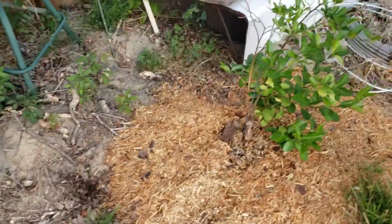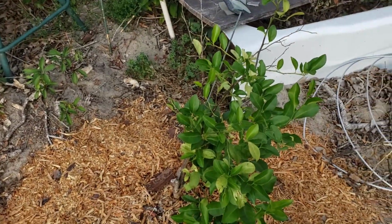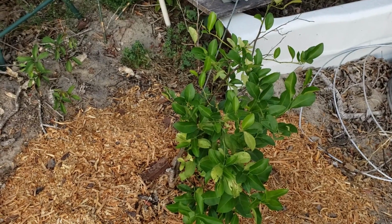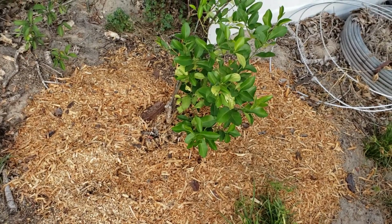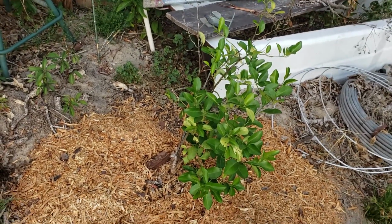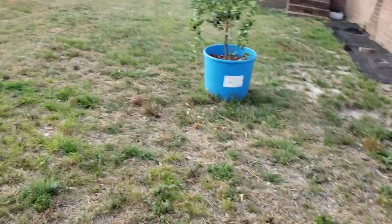I'm not sure exactly what this is. This is either an orange tree or a pomelo tree, like a big grapefruit. It died the first year I had it. The cold knocked it down real bad. I moved it. It survived. So we're gonna put it back in the ground and hopefully it'll make it.